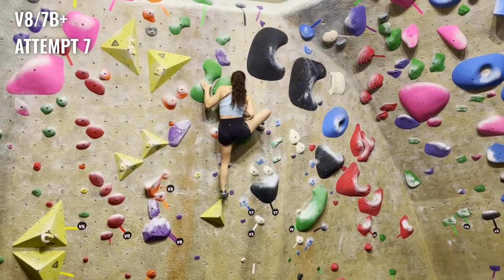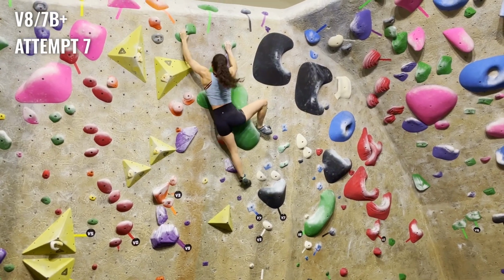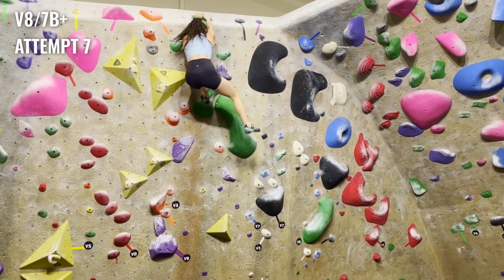Here we're rocking over the heel. I get the third last hold. I feel solid, generate dynamically for the second last hold, and then manage to finish the problem. So I was really excited to get that one done. That was definitely the hardest climb of the session.